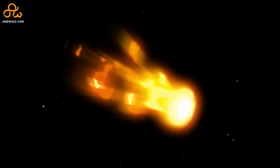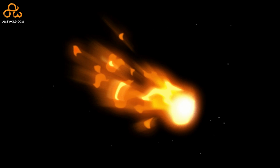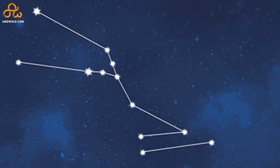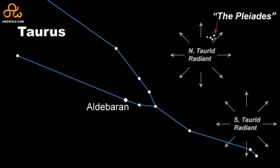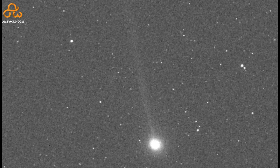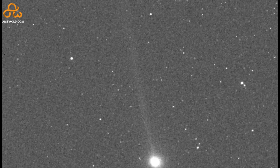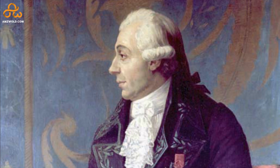The ancient Taurid Meteors consist of two streams, the South Taurids and the North Taurids. As it originates from the Taurus constellation near the bright star Aldebaran and the tiny Pleiades, it got its name as the Taurid Meteor stream. The largest known body in the stream is the comet Encke, which is considered the major source of the dense disk of dust particles in the stream. The French comet hunter Pierre Méchain discovered it on January 17, 1786.